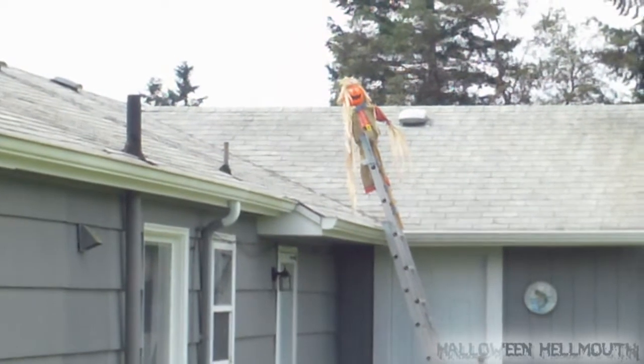And I know I showed this a couple weeks ago, but it was kind of dark at the time. Scary scarecrow on the neighbor's roof. The reason why he puts it up there is because of the crows and the seagulls. It's just freaking crazy. And now that we don't have this tree right here, I'm really worried that they're going to use our roof peaks more than what they had been before.